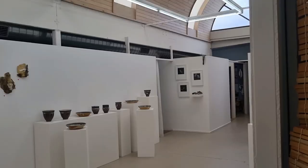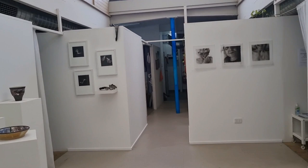Okay, so to give you an idea of where my studio is, here's the main gallery, and literally it's the first studio off to the left. So you can see it's a pretty good space. It looks really big now Leah's moved out, but it's actually quite a bit of space.